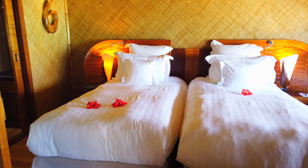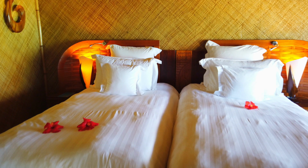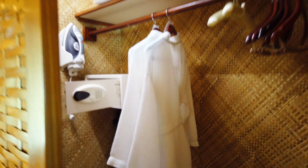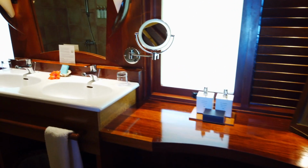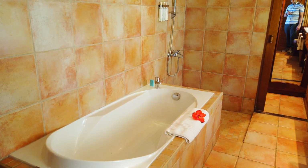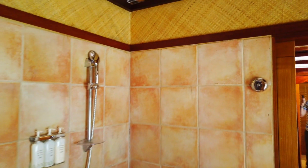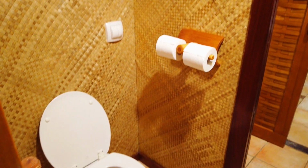And the bedroom. 2 twin beds pushed together as a king. Storage closet, safe, robes, extra bedding, and some drawers. And then in the bathroom, double sink, bathtub, which would have been nice if it had a view, standing shower, and toilet.